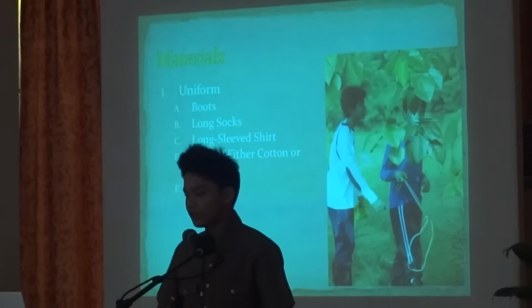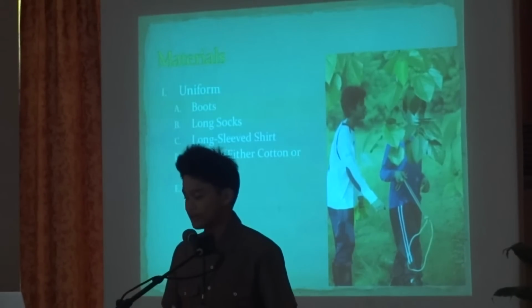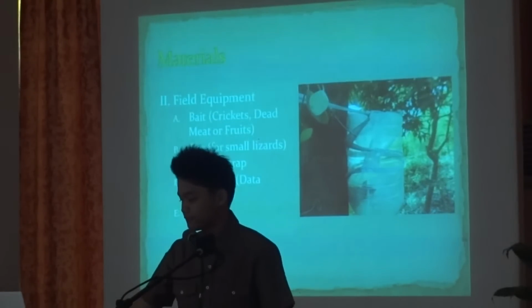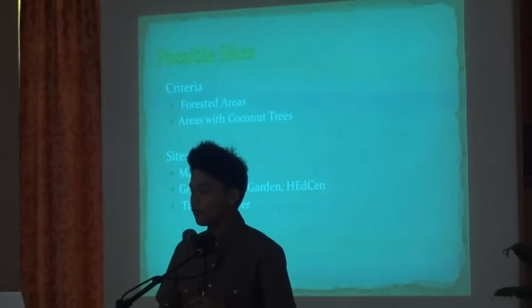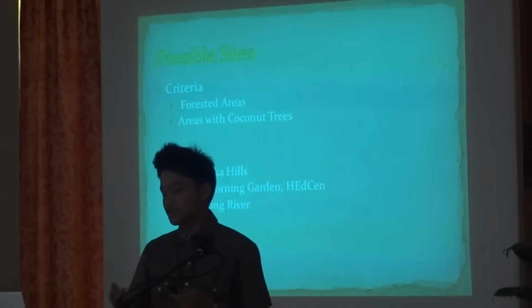So after consulting what our entire protocol would be, we decided to first gather our necessary materials like our uniform and the necessary field equipment we need. Afterwards, we scouted for possible areas where the Philippine flying dragon can be found. Our criteria was it's either a forested area or areas with coconut trees. And we only found 3 possible sites. The first one is Moraleta Hills, which is a small village beside the Tongtong River, the Good Morning Garden of our school, and of course, the Tongtong River.